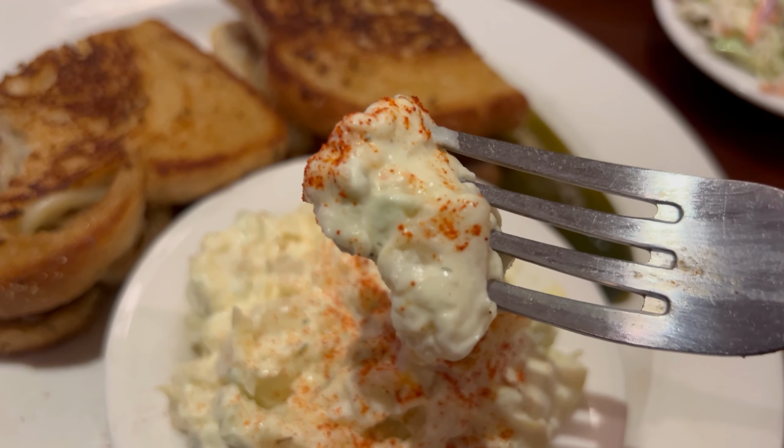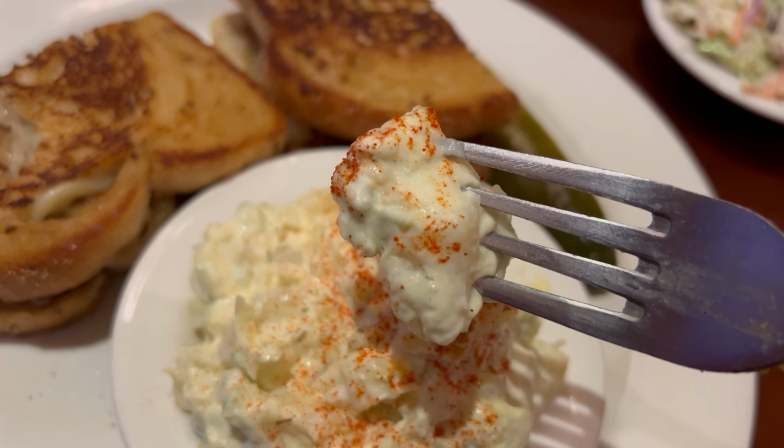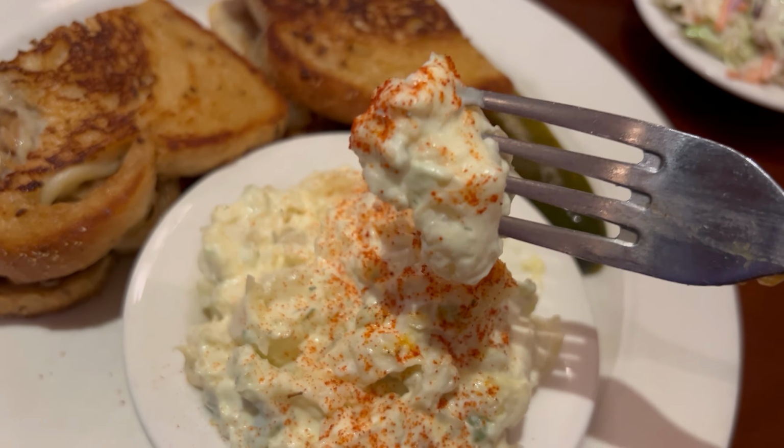Now you get 4 different choices when it comes to sides, when it comes to your handhelds. However, the chicken parm special comes with both french fries and coleslaw. And so with my patty melt, I went in with our potato salad. Let's give it a try.